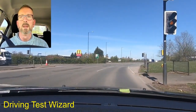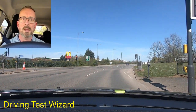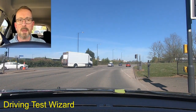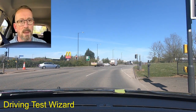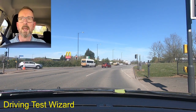I'm just going to stop here. This is a spiral one. So all that means is once I'm in my lane, once I've decided which lane I'm going to get into, then I'm just going to stay in that lane. And because I can see it says Hilltop on the road, then I know that it's going to take me off on that exit on the roundabout there.